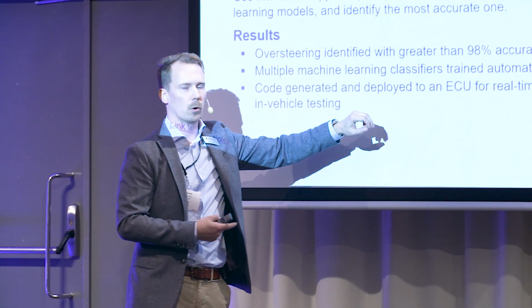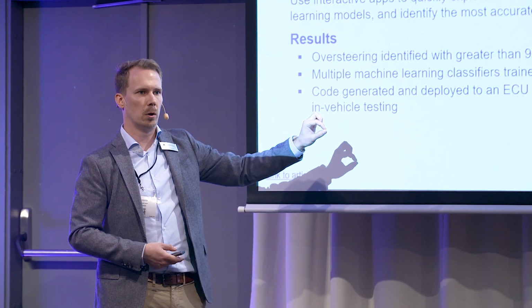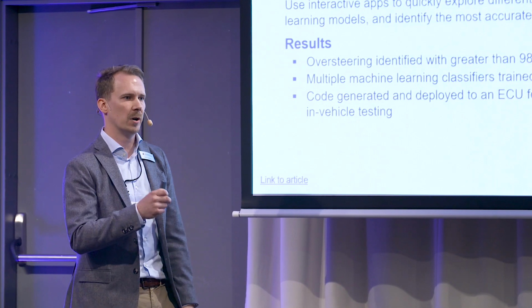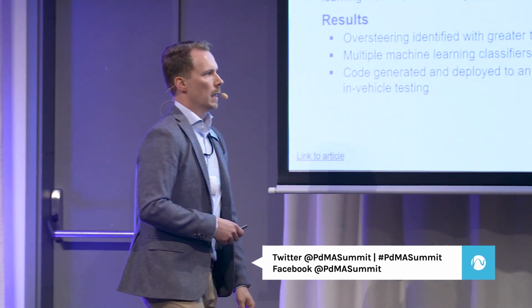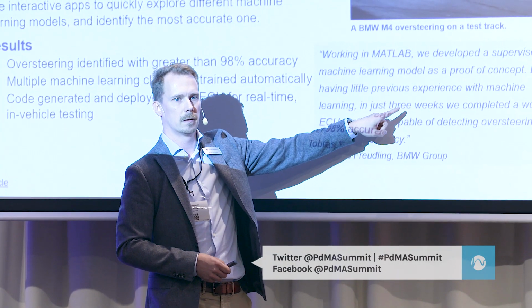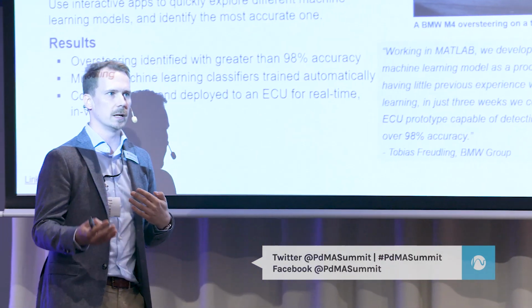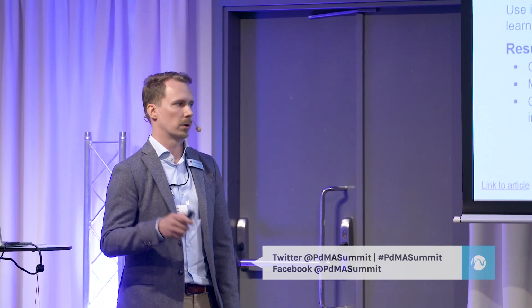Furthermore, they automatically generated C code for that model. So they put that model into the car in just 3 weeks. So they went from an idea to an actual working prototype running in a car in 3 weeks. And what's noteworthy is that these were people who did not have formal training or education in machine learning. They had an idea what it means. They had some knowledge of how machine learning works, but with our tools, they were able to put this model in, and it worked on a car.